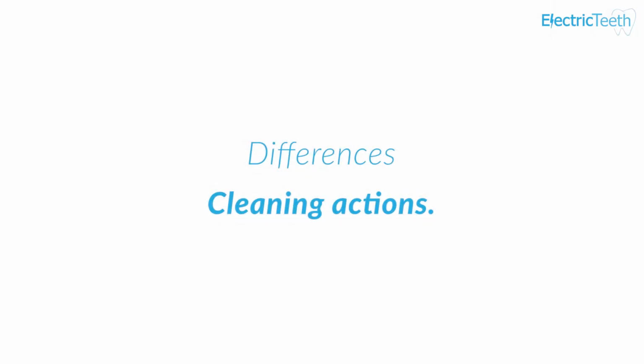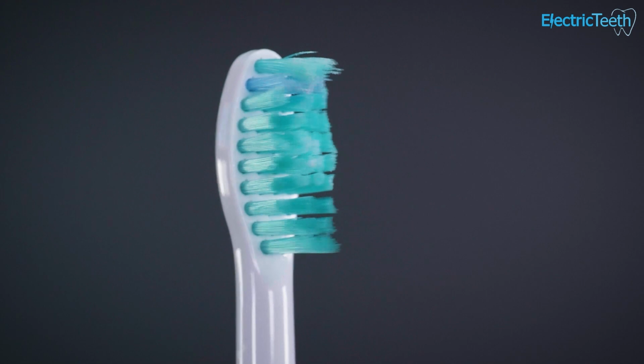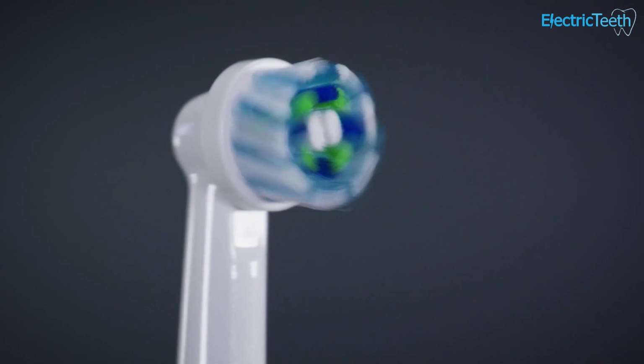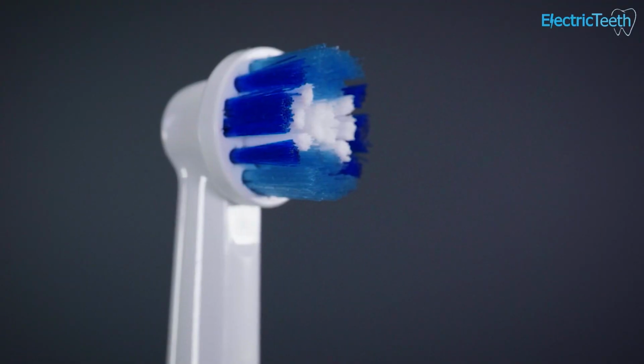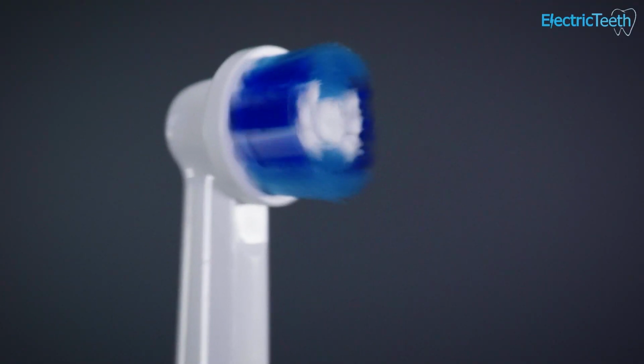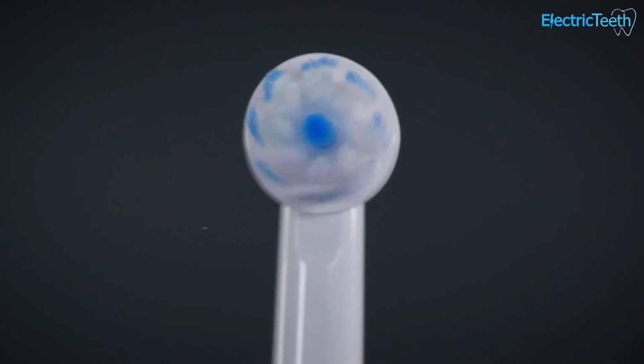The first and one of the most significant differences between these two electric toothbrushes is the cleaning action. The Sonicare has a sonic cleaning action where the bristles sweep side to side in a sweeping motion. The Oral-B has an oscillating, rotating and pulsating cleaning action. These bristles are essentially moving side to side but in a circular motion thanks to the small round brush head of Oral-B, and there's also this pulsating action which is designed to give an extra element to the cleaning action as well.